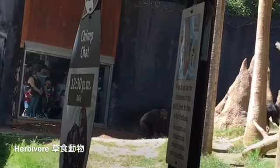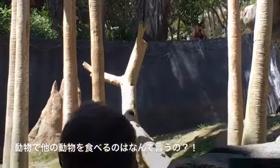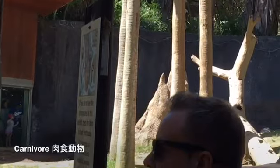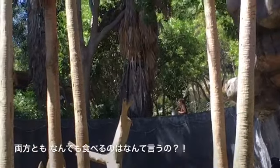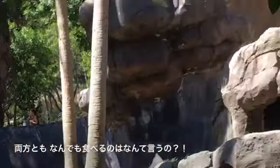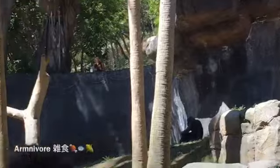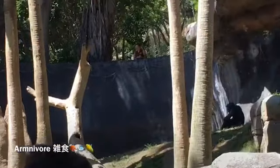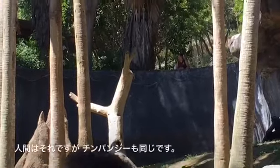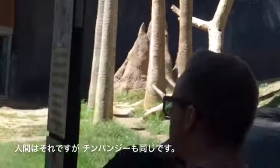What about if you're an animal and you only eat other animals? What's that called? Carnivore. Any carnivores in the audience? Yeah, we always get a few. But if you eat both, if you eat everything, what's that called? Omnivore. The seafood diet, you see food, you eat it, right? And so a lot of humans tend to be omnivores, and chimpanzees are omnivores too.